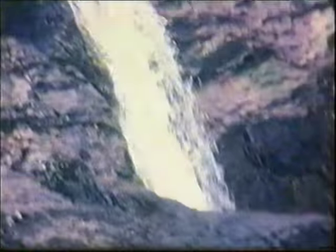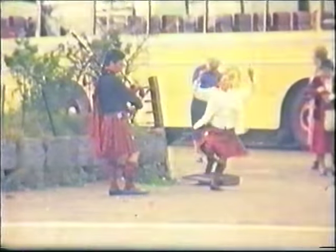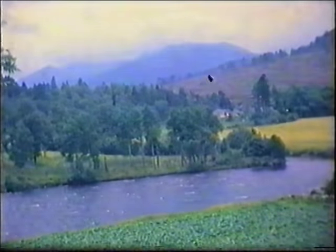Views from the coach, opportunity to get out and see waterfalls. Here's a bit of cold Scotch water. And here's a bit of hot Scotch air, or should I say Scots air. And now on our way to see the Queen's estate at Balmoral, the Queen's house.